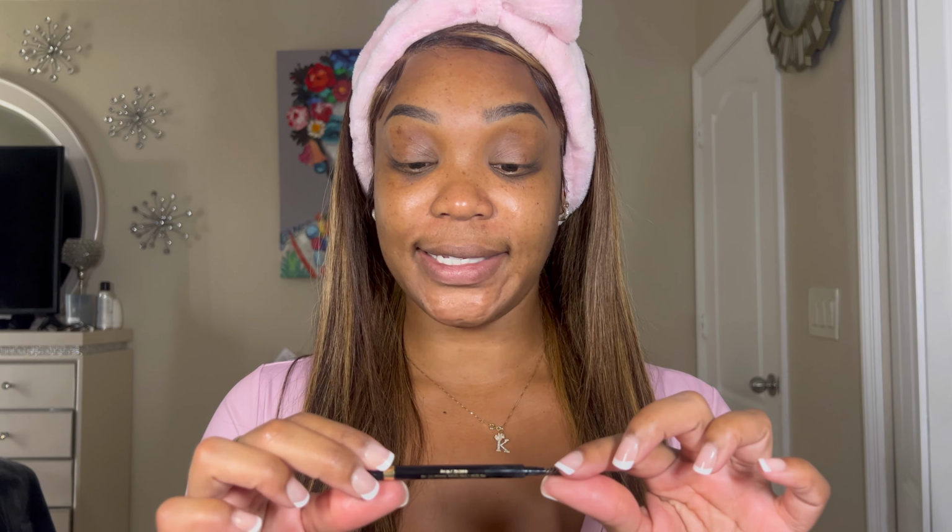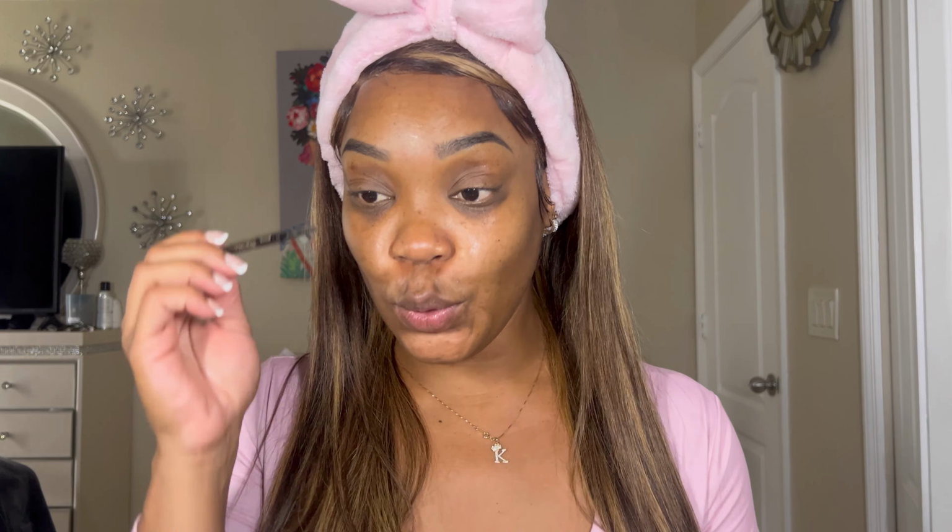This Brow Stylist Definer by L'Oreal. I'm gonna leave the link for everything that I'm using below. My brows are micro shaded. Thank God, it saves me a lot of time. However, when I'm doing my makeup, I do go in and fill it in so it's a little bit more pronounced.